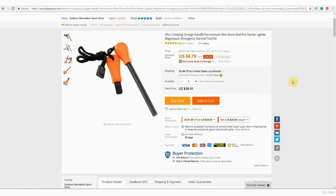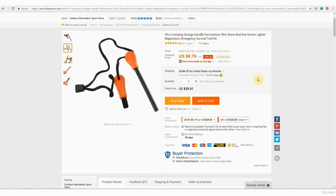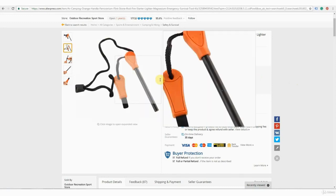Now, the process here on AliExpress is different to the process on Alibaba, because on Alibaba, you make contact with the supplier, you're asking for a sample, etc. Here, it's not necessary to do that. You simply look at the feedback of the seller, and in this case, it's 4.8 feedback, 87 votes. There's been 77 orders for this item. I would be quite happy ordering a small amount of this item. So perhaps 4 or 8 lots. So yeah, 8 lots, 32 of these.